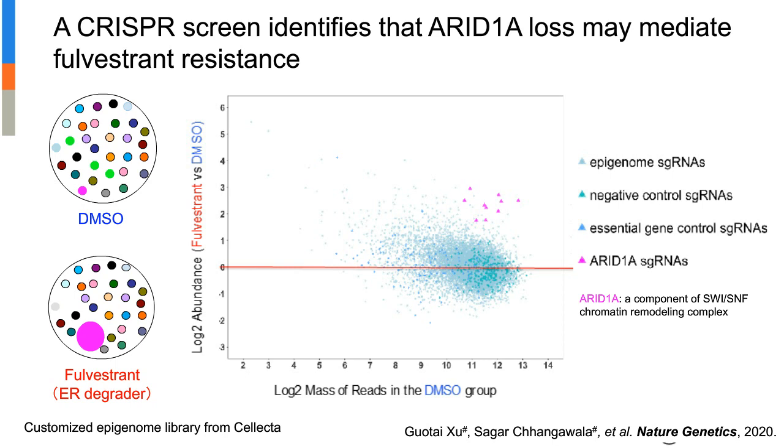I plotted the log2 mean of reads of each guide RNA in the DMSO group against the log2 fold change of each guide RNA between fulvestrant versus the DMSO group. Each dot represents an individual guide RNA. From this plot, we can clearly see that guide RNAs against ARID1A were highly enriched in the fulvestrant treatment group versus the DMSO treated group, suggesting that ARID1A loss may mediate fulvestrant resistance in ER-positive tumor cells. This study has already been published, so I'm not going to give you more details about it.